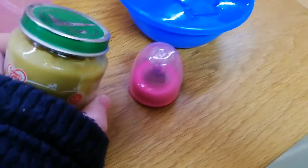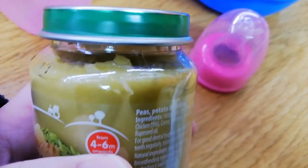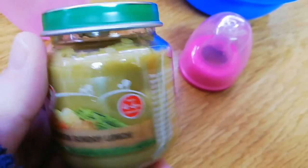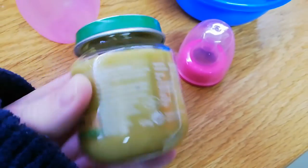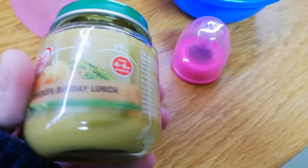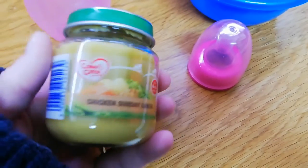So this is what Heidi's going to have for dinner. Chicken Sunday lunch. It's for ages 4 to 6 months and onwards. It's very mushy baby food. So, I don't have a microwave. I'm going to heat it the old-fashioned way in the saucepan on top of the stove.